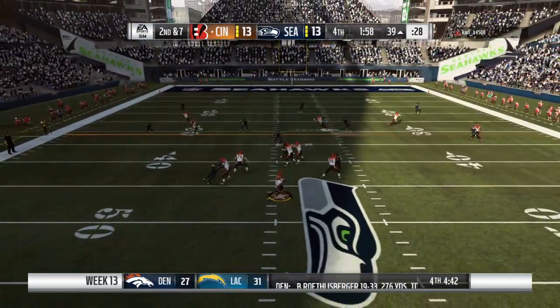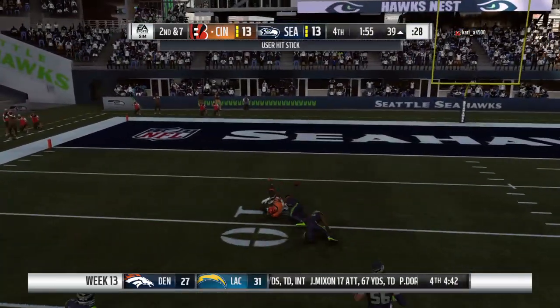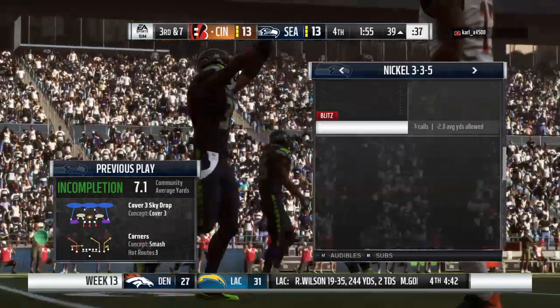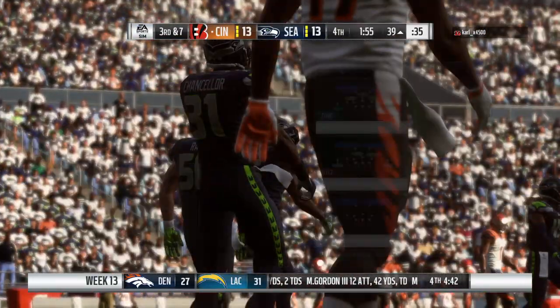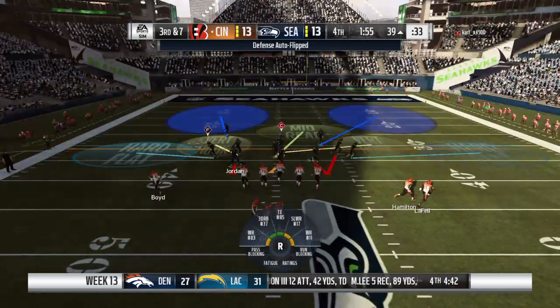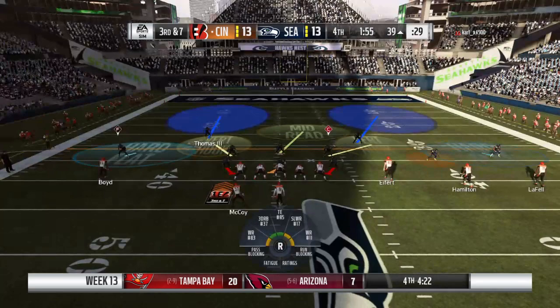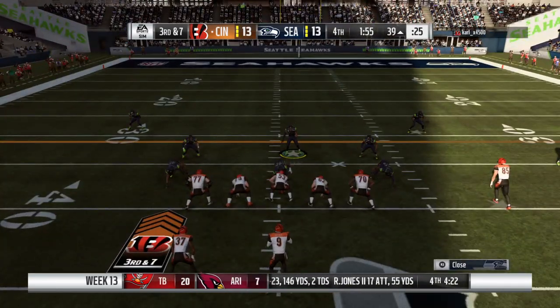To throw on second down is Keenum. And a hit jarred it loose. It's incomplete. Now we're in the situation where the quarterback's got to take full charge of his huddle. Got to totally command it, make sure all eyes are on him. All focus is locked in. Going to call multiple plays and go over different situations and scenarios to make sure everyone is on the same page.